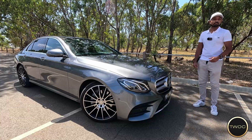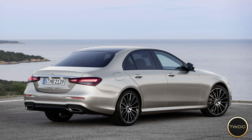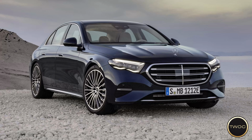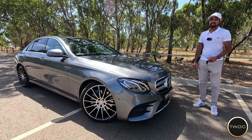Mercedes-Benz did refresh the W213 E-Class in 2021 with new front and rear fascias and more technology, but dropped the diesel variants from the lineup. 2024 will also bring yet another E-Class, the W214, so if you fall in love with this E-Class after hearing what I have to say, you might even be able to find one of these things for a bargain.